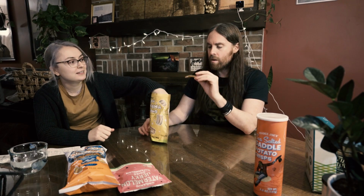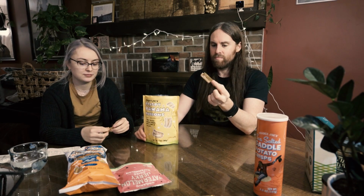All right, and next we have these. These do not sound appetizing to me, but again, I want to show you guys what we have here. These are called crispy banana ribbons. I figured this is going to be more for the pups, because I'm probably going to like these better than any of them. It's just like sliced banana. I thought they were going to be puffy.